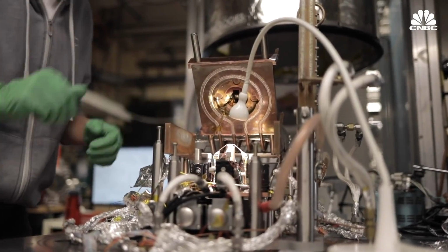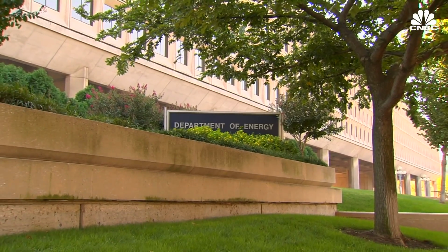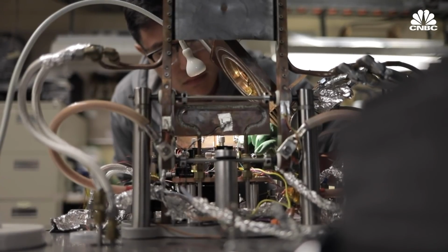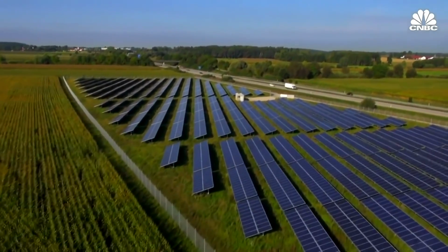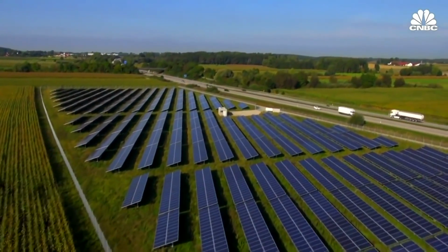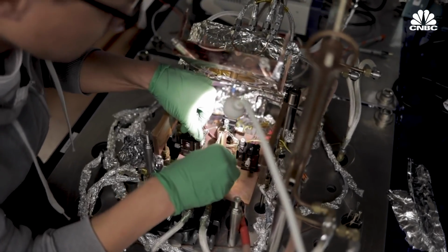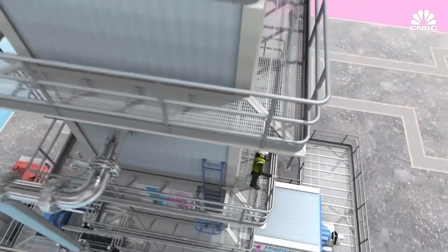Recently, Antora received funding from a joint venture between the Department of Energy and Shell, who are excited by the company's potential to provide days or weeks-long storage. We think that solves a need that is currently and will continue to be unmet by lithium-ion batteries, and that will sort of enable the next wave of integration of renewables on the grid. It's still early days for Antora and Energy Vault, though, and there's definitely other creative solutions in the mix.